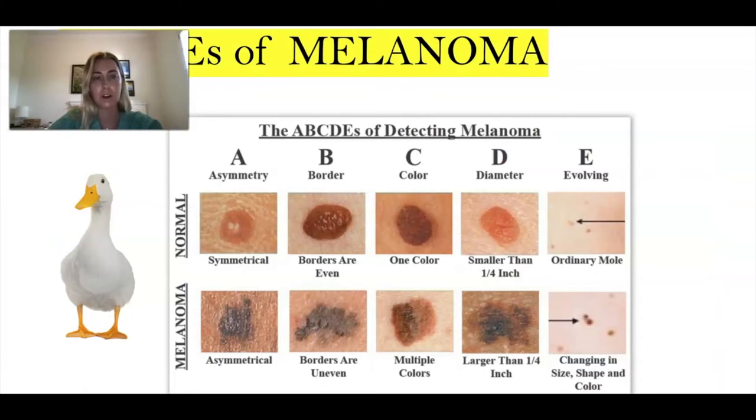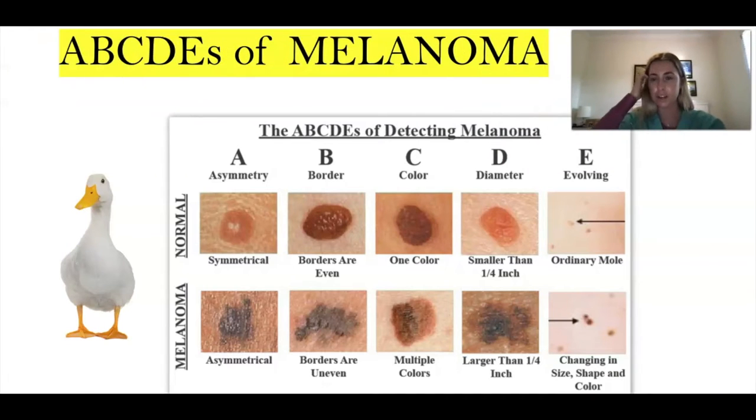So, there's something called the ABCDEs of melanoma that I think everyone should be aware of, especially if you're like a lifeguard or something, out in the sun all the time, having this cumulative sun exposure. And these are just ways to detect melanoma, to know if one of your moles is suspicious and whether or not you should get it checked out.